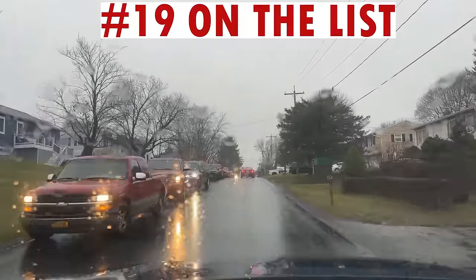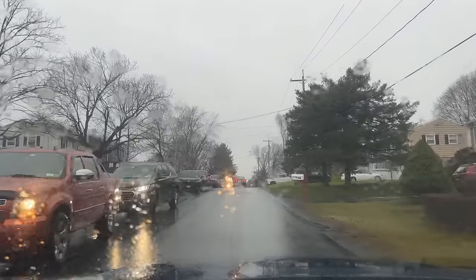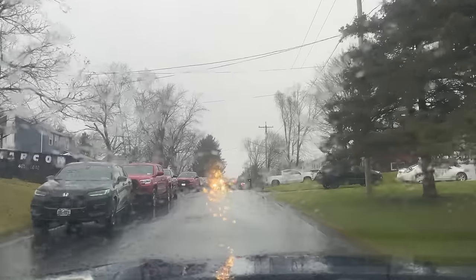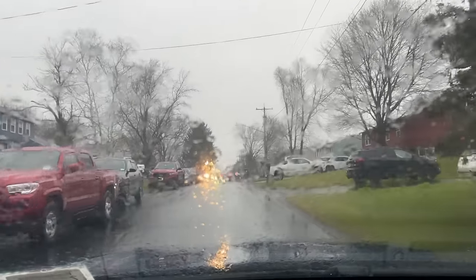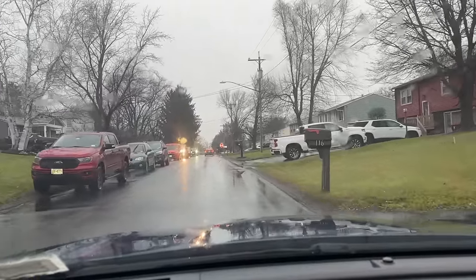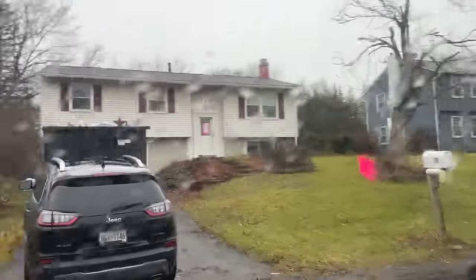All right, we are back 24 hours later. Cars are lined up on the street. As you can see, it is rainier than yesterday. That's actually an advantage for me because fewer people come out in the cold rain to estate sales. It is December, so it's pretty chilly out. There's our house right there.